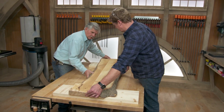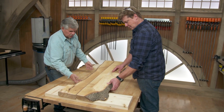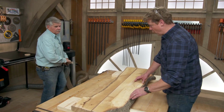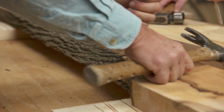All right, what do you think? I think that's a pretty good size. I agree. All right, so now we have to attack the live edge. Now, I've found that just by going after it with a chisel and then sanding it afterwards works pretty good. Yeah, because we want a live edge, but we don't want the bark. No, if you leave the bark, over time when it's in the house, the heat from the house is really going to dry the wood out, and this is going to fall off and be really messy.